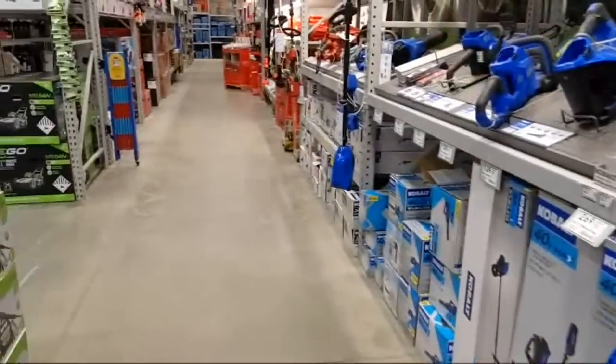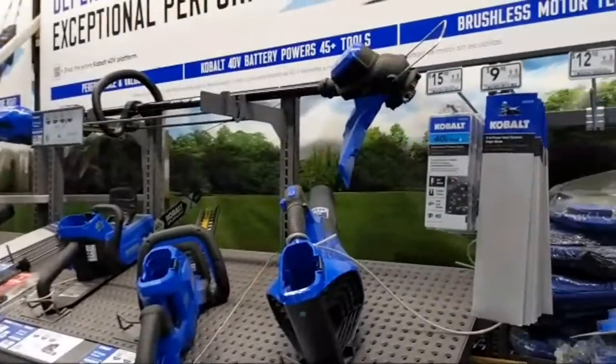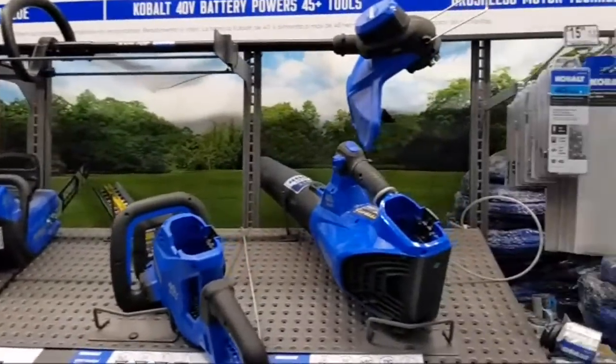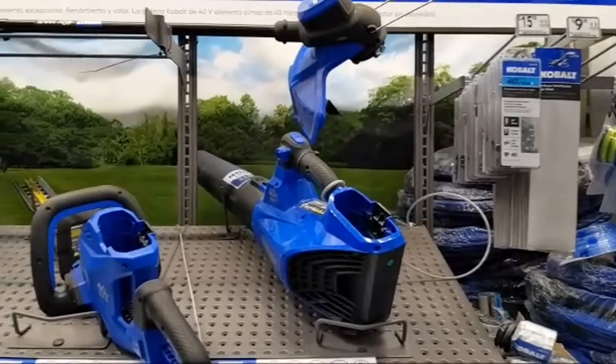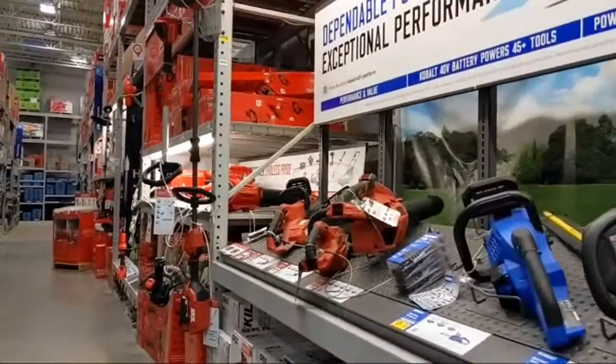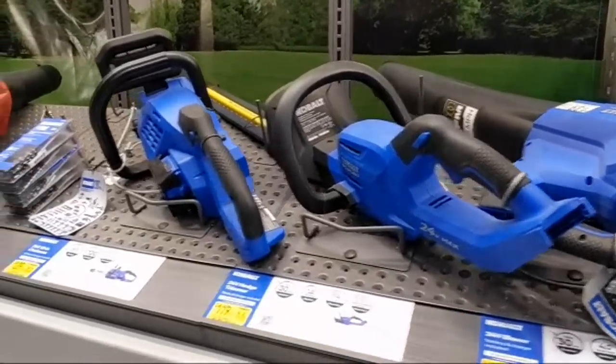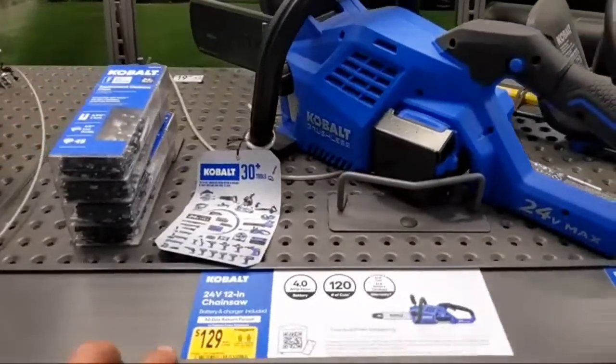Here's the thing. We can go over the other outdoor power equipment if you want. I will tell you this much right now. In my opinion, if you're coming to Lowe's Home Improvement, you're buying Ego. If you want the best of the best, you're buying Ego. That's what you're coming to Lowe's Home Improvement for.